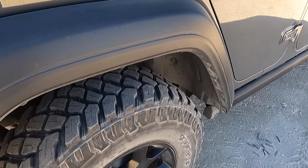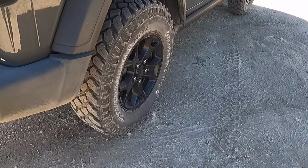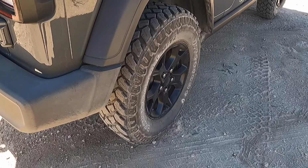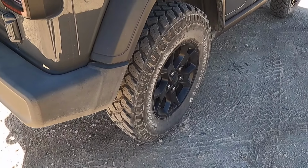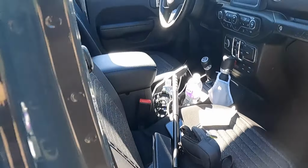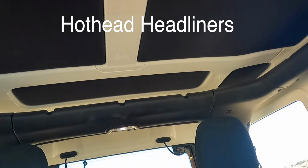A lot of people ask about tire noise, and honestly, yes, you can hear them. On the freeway you can hear them, but they're really not that bad. They've done a good job of insulating the Jeep. Gosh, which reminds me, one of the other mods I have too is the Hothead headliners and Sound Assassin strips, which I think looks really good, and I think it did help. I think it did quiet things down. Definitely got rid of the echo that's inside the Jeep.